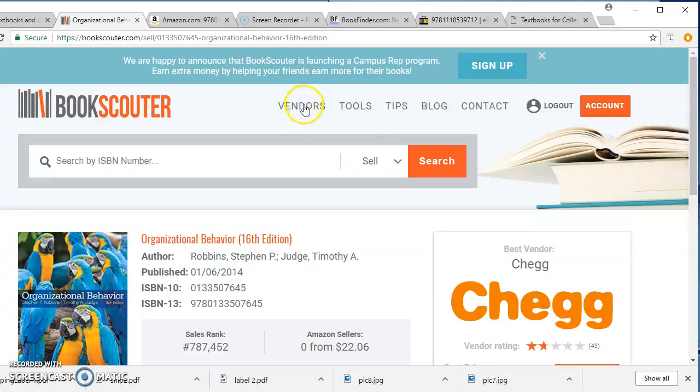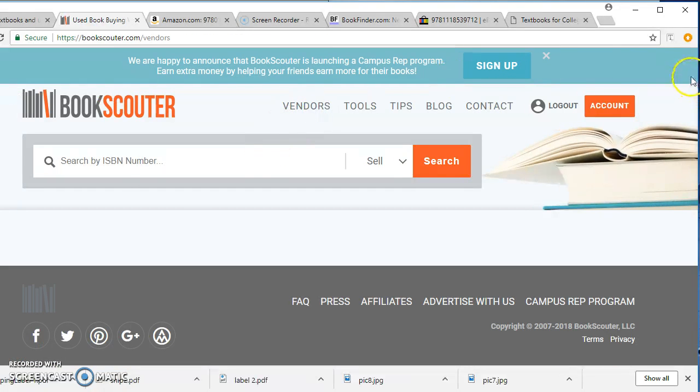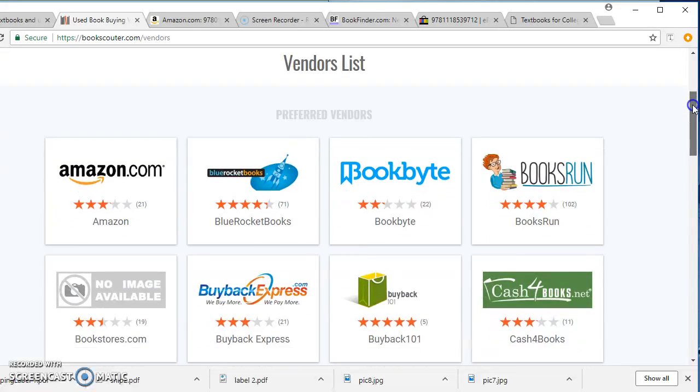It has different options. What this website does is it has a bunch of vendors who are buyback companies, and they buy books from you. So you sell to these buyback companies using this website because BookScouter will show you which website gives you the better quote. So for example, if you go to vendors, it shows the list of all the vendors.